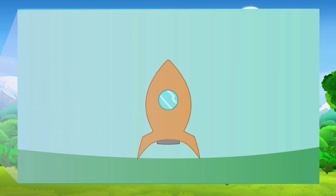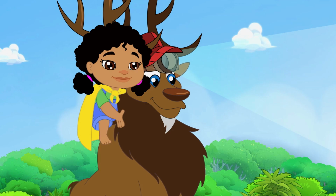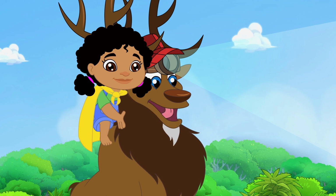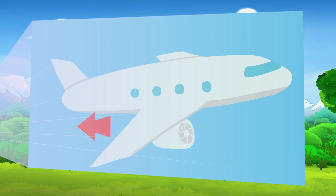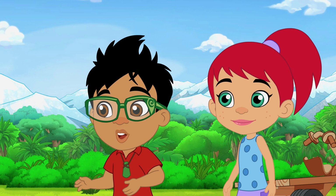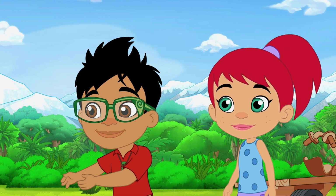In one direction, there's an equal push in the other direction. That's how space rockets work. They push out burning gas that goes backwards behind them so they can go forwards. Cool! It's how jet airplanes work too. The big engines suck in air like your blower and push it out backwards very fast. That makes the plane go forwards. So for every push one way, there's an equal push the other way.